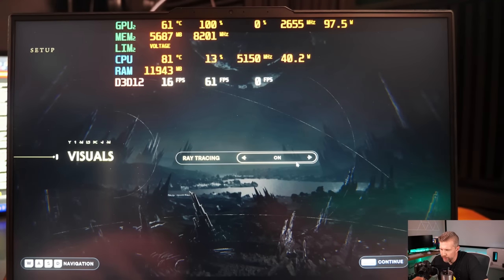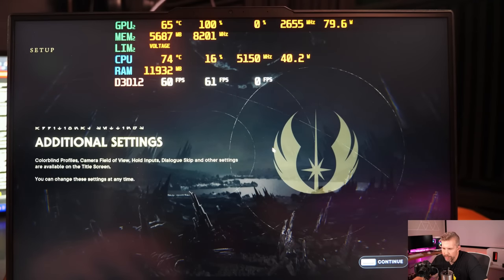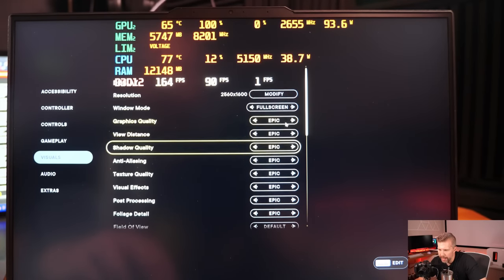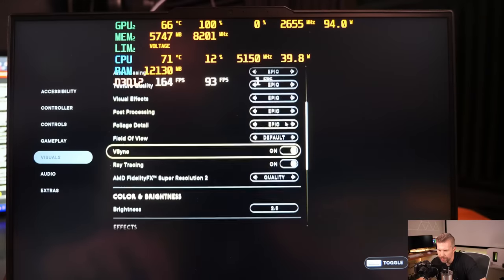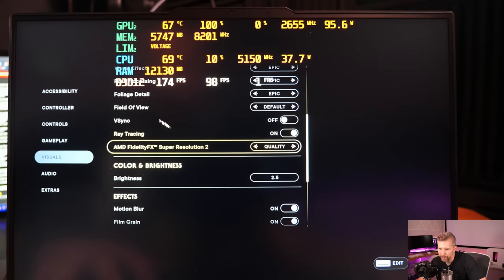We'll try turning on ray tracing. We'll see if we can do it. We'll just leave all these settings on default. There we go. Okay, so we're at 2560 by 1600. Graphics quality is set to epic. Ray tracing is enabled. Interesting, there's no DLSS option in this as far as I can see. There's AMD Super Resolution 2. We'll leave AMD FSR 2 on quality.